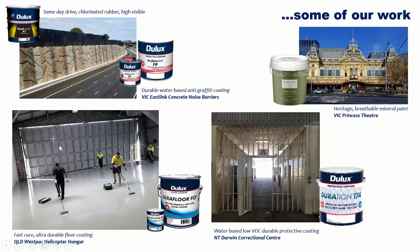Another good one here, touching on a couple of the products. That was the surface shield that we talked about for protecting Eastlink, Victoria Eastlink. That fast curing flooring product is used in the Queensland Westpac helicopter hangar because they needed to get that helicopter back in really fast. And as I said, I don't know if it's a good feather in the cap, but a lot of prisons we're finding are using this very quick drying aluminium and steel protecting product because of obviously trying to get the prisoners back in fast.